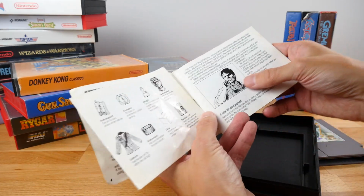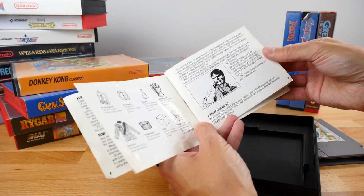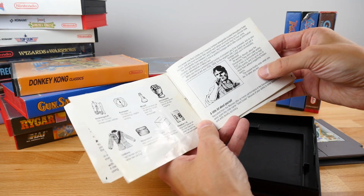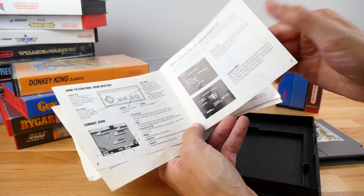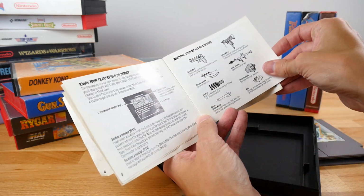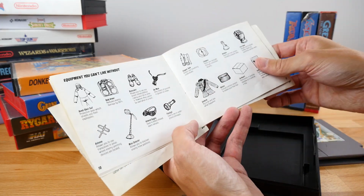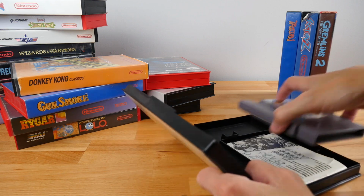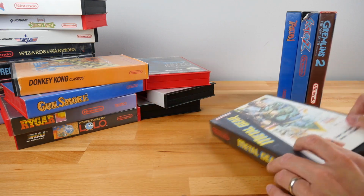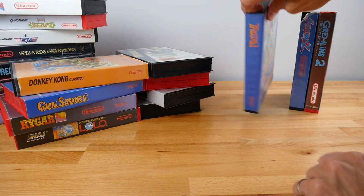Solid Snake. Snake! There he is. This is actually in English here. Interesting. A little bit about yourself. How to control your destiny. Okay, so it had Swedish in the beginning, but then English. So that's a neat idea. A lot of the time they had all the Scandinavian languages mixed in. So that's usually what the manuals contained.